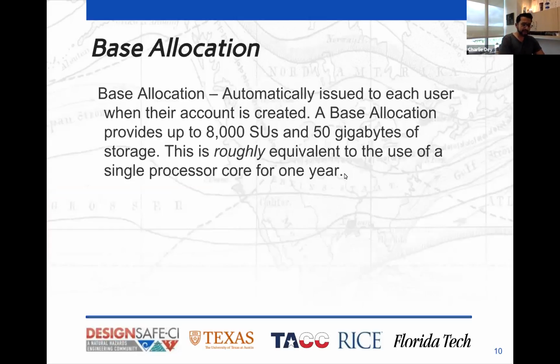All right, so everybody who signs up for DesignSafe gets a base allocation. As part of DesignSafe, you have a base allocation of about 8,000 service units and about 50 gigabytes of storage. This is outside of DesignSafe. So you as a DesignSafe user, you have these things available to you. All you really need to do is email us here at TACC, and we can get that going for you. This is roughly equivalent to the use of a single processor core for 1 year.